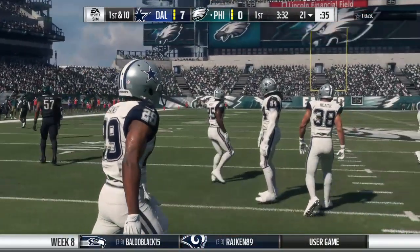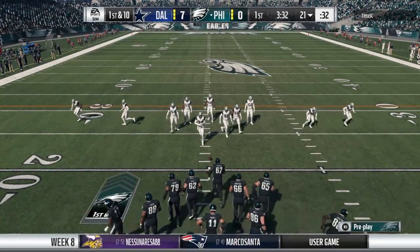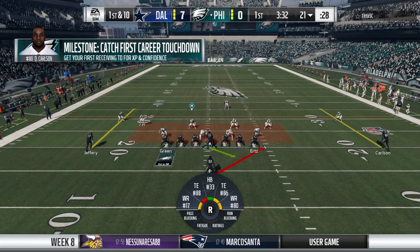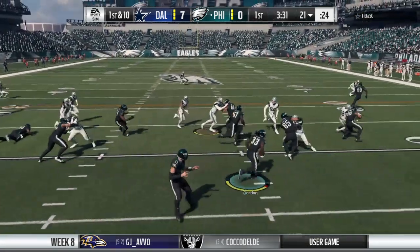I think it's making sure the guys that you trust the most with the ball, the biggest playmakers you have, that they touch it on this possession to try and get things moving. So get it to the horses. Without a doubt. They're the ones that typically end up in the end zone. They'll start on the ground.